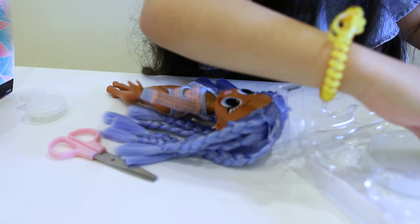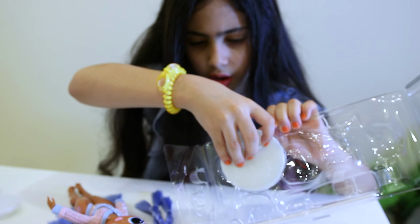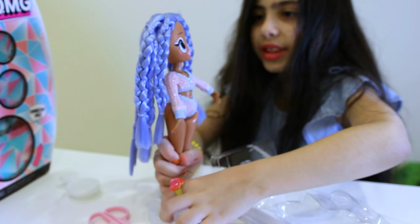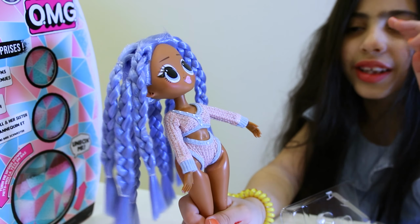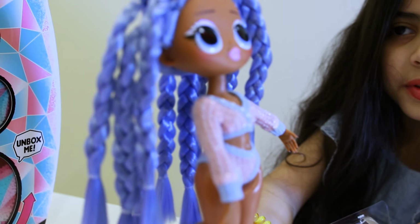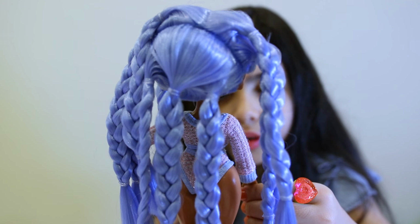Okay, I'm done. Now let's take the stand. Oh, let me take the stand out. And looks like a fashion show. Hi. She looks very gorgeous. She can also move her head like that also. And look her eyes, her lipstick, and also her braids. Look at the braid off the back. It's really awesome.